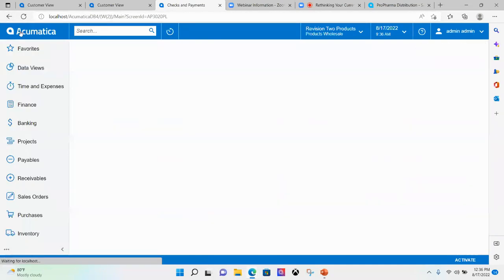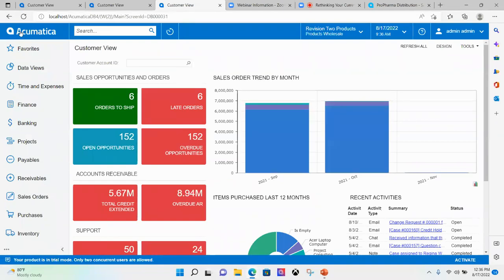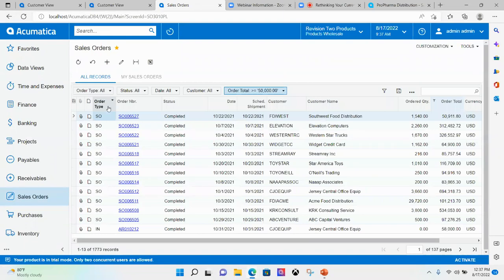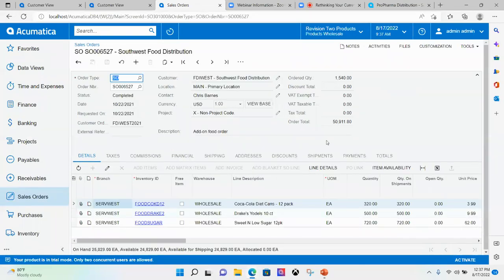So let me go over to the workflow of a sales order. If I go and create a new sales order here, this will show you some of the flexibility of Acumatica. Notice that every record typically has a header and a footer. I can attach notes to any record in the system. These notes can be stored in Acumatica or they can be stored in SharePoint.